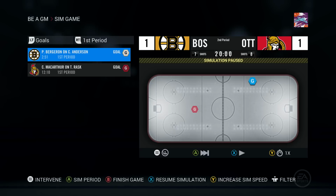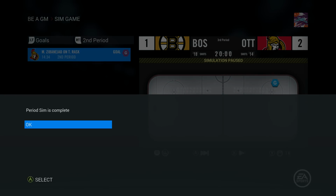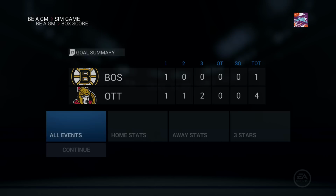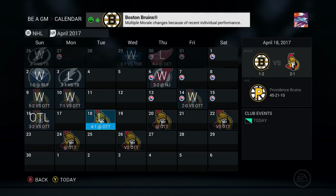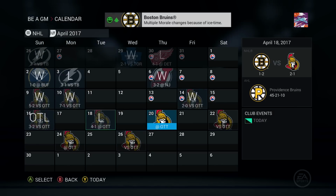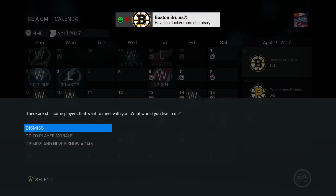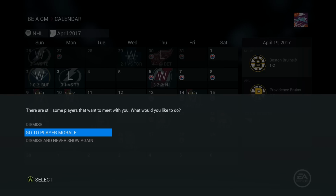First game here, third game, first period. Bergeron and MacArthur each score. Zibanejad's 2-1 now for them. Carlson and Ryan, wow. So we dominated them the last 2 games of the regular season. A 5-2 win and a 7-1 win. We're now losing 2-1 here in this first round of the playoffs. Need to win this game. Cannot go down 3-1. Have to tie this up.